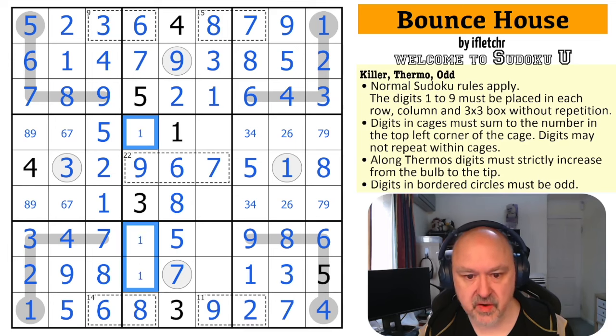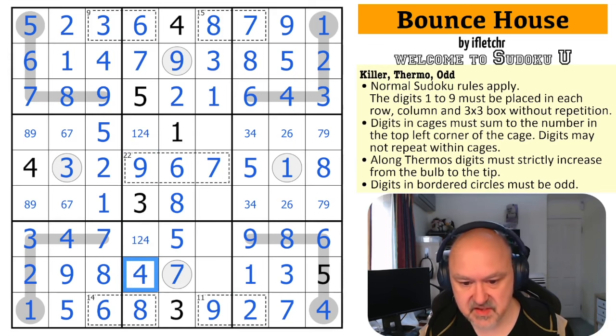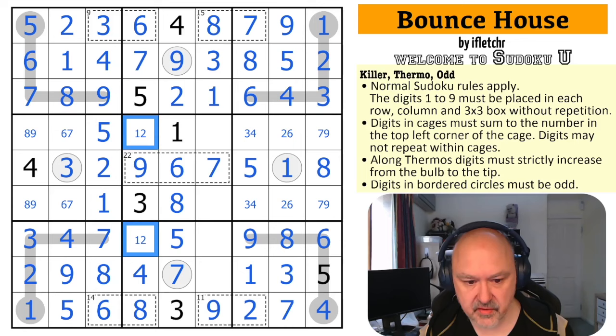Let's look at the triple. So 1, 2, 3, 4, 5, 6, 7, 8, 9. So these are 1, 2, and 4. There's a 1, 2 there. So this becomes the 4, and I'll take the 4 out of those.